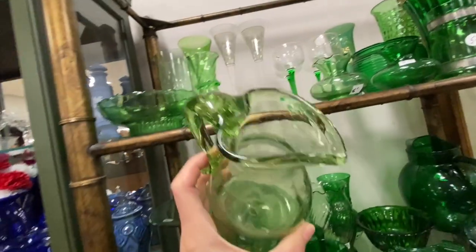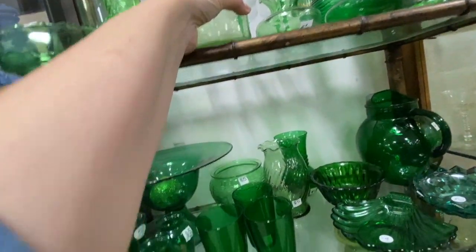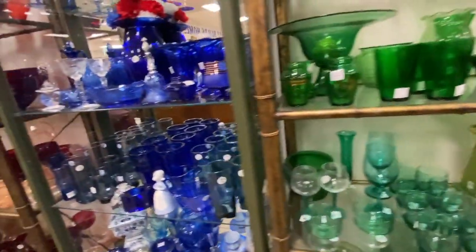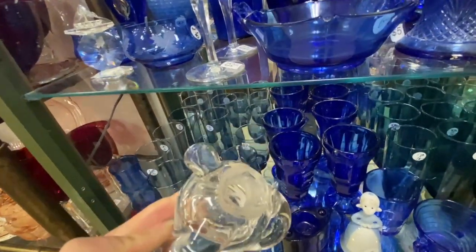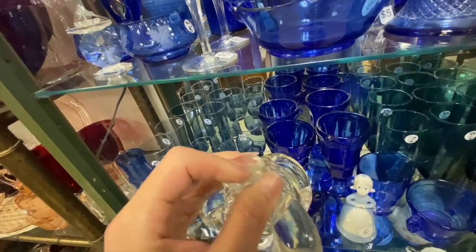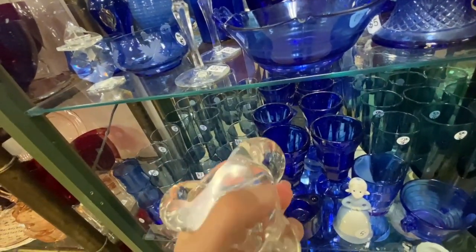This is handmade. And the water pitcher. Do we know what this is? I think it was a perfume bottle. I can tell by the way it's sort of cut in there. Look at how flat that bottom is.